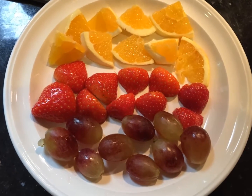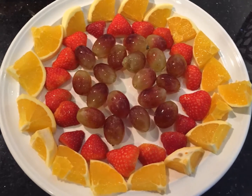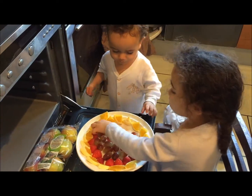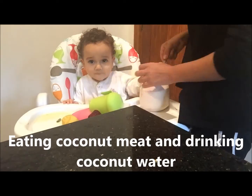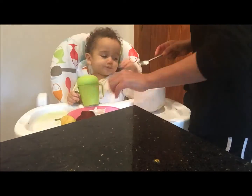Then we have the afternoon snacks, like fruit platter, smoothies, juices, coconut meat, kale chips, dehydrated vegetables, vegetables platter, ice creams, improvised energy balls specifically for children. Anyways, the list goes on. There's so many things you can do.